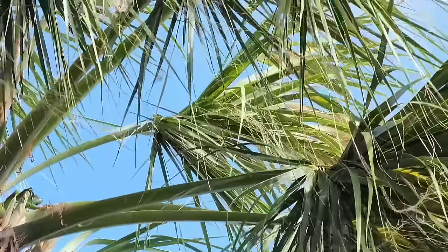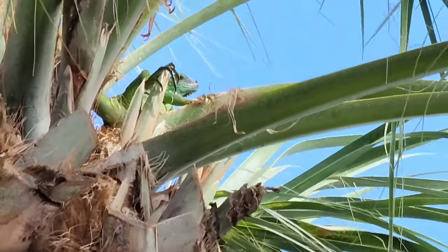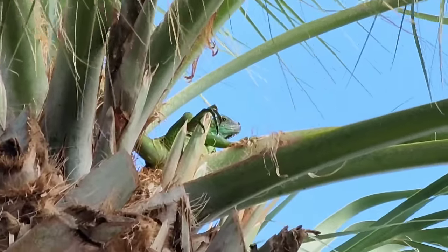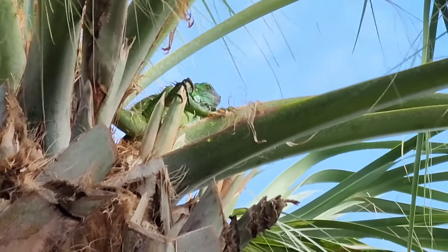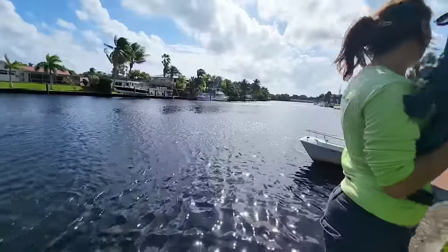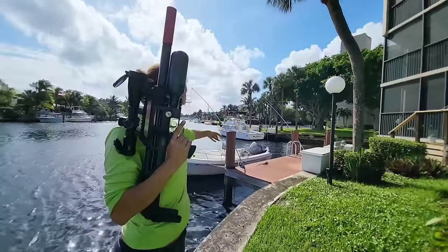I'm holding a little above him. Hang on. Look at the claws. I caught him a little. You can see where it ricocheted off of the frond. Hang on. I was afraid to. Oh. That iguana fell. There he is right there.